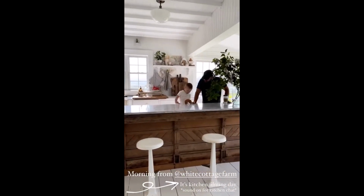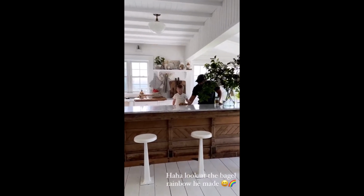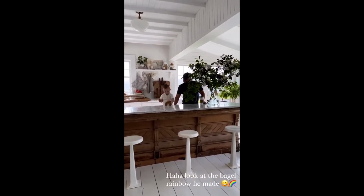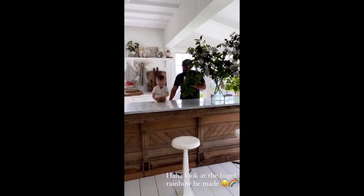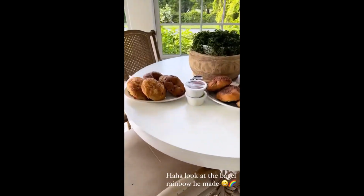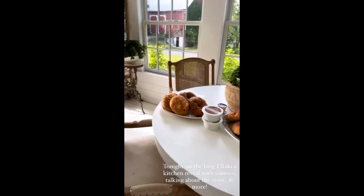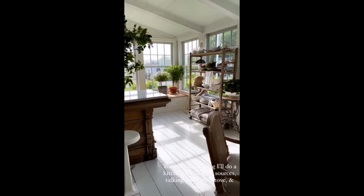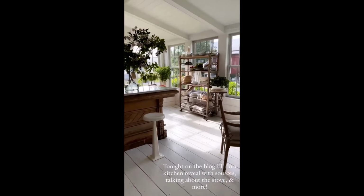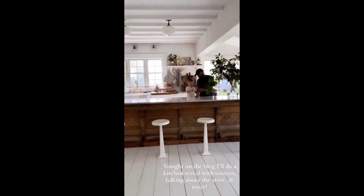The kitchen is clean. Oh, it is a rainbow, isn't it? Well, kind of clean. I mean, as clean as you can be with a toddler, right? We ended up getting just bagels for everybody and some coffee, just for the crew, but the kitchen's looking pretty good.